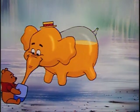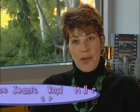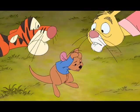I'd never seen a Heffalump before I met Lumpy, but I heard Heffalumps have been around for a real long time. Heffalumps have always been around, but no one's actually really seen one, so we get to answer the question. What's a Heffalump?